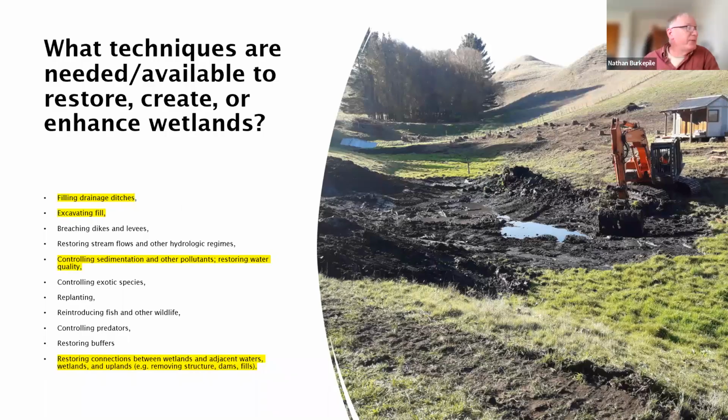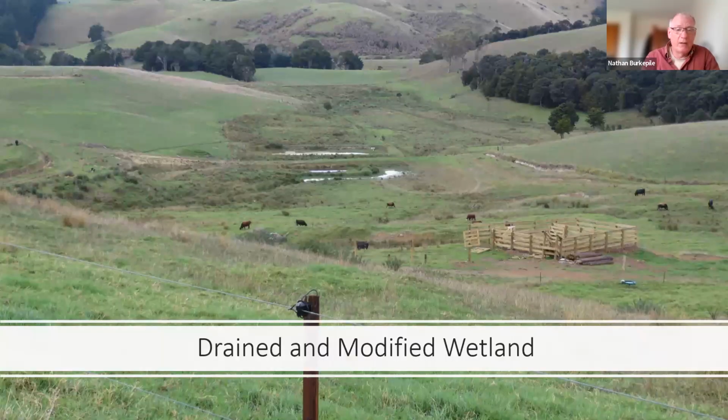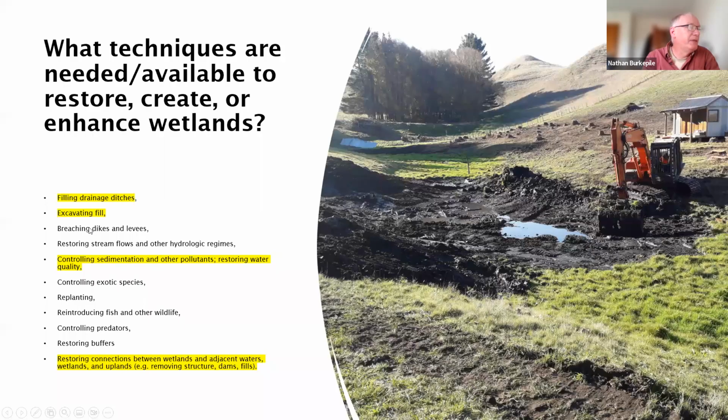When we restore wetlands, we use various techniques. A lot of times we're filling drainage ditches: we clean them out, dig around and key in, and block those drainage ditches. And actually, that's a lot of times what we have to do to restore a lot of wetlands. It's quick and easy. Some wetlands in the past have been filled by sediments, especially around here right now with Cyclone Gabrielle. Might have to excavate some out.